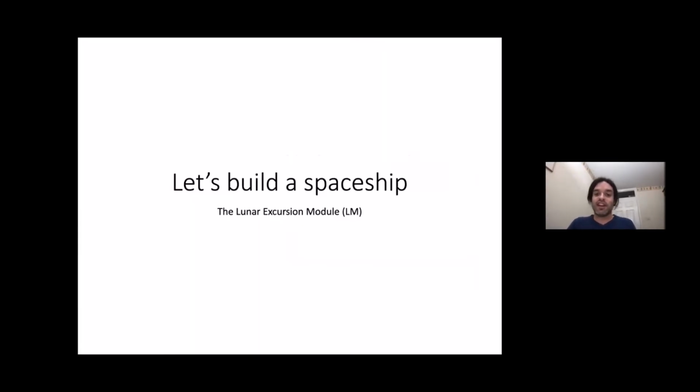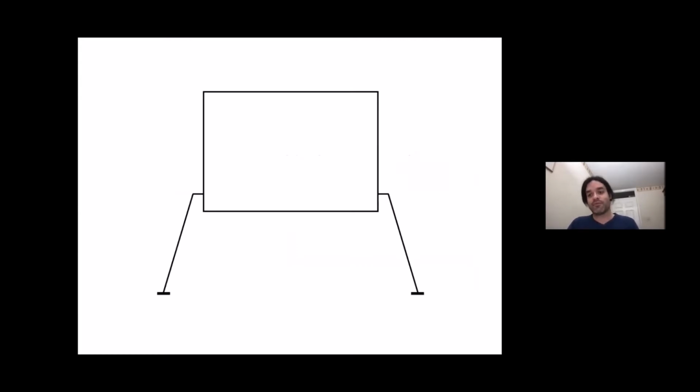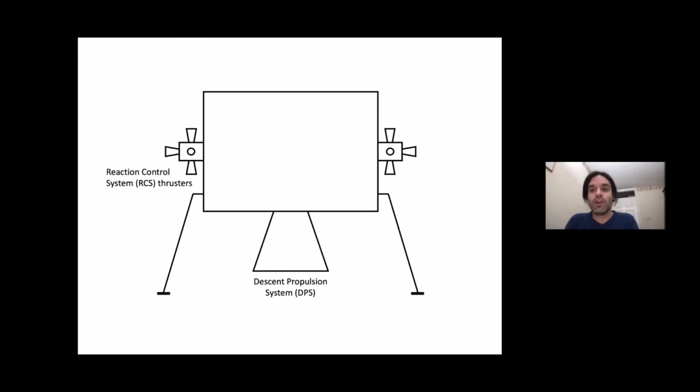First, of course, we're going to need a spaceship. So here's our spaceship. The first thing that we need is a big rocket engine. We'll use that rocket engine to give ourselves lots of thrust, and we'll use that thrust to slow ourselves down, come out of orbit and land on the surface. We also need to be able to steer, and that's the job of these RCS thrusters.